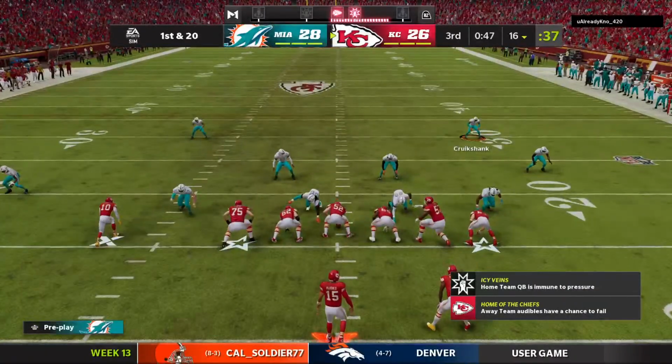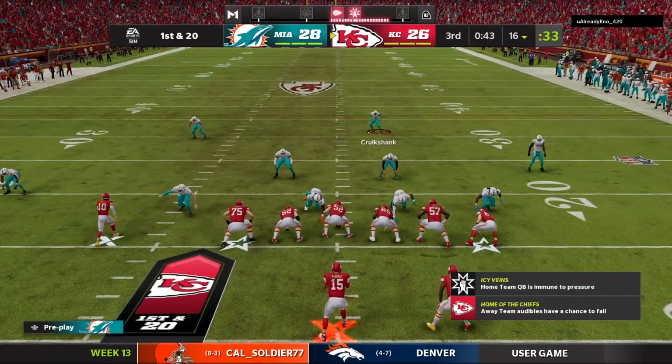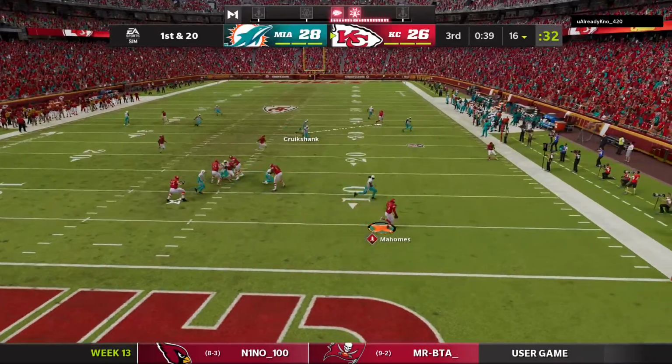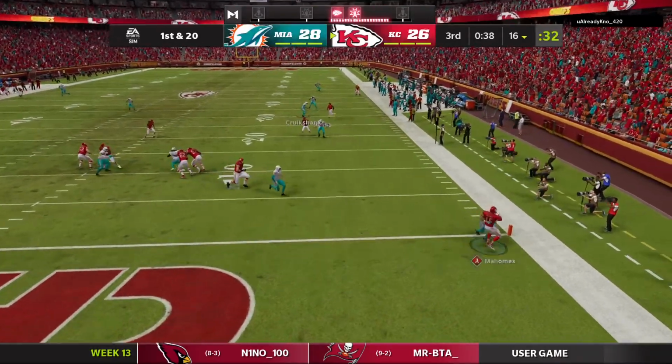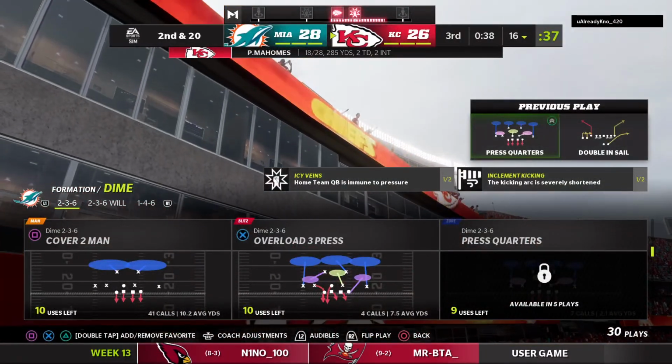So following the hold, they're in a bit of a hole here with a 1st and 20. Mahomes now to throw. Flushed to his right. Nothing open downfield, so he'll throw it away. Well, I like that right there.